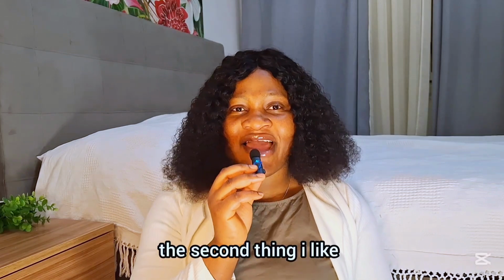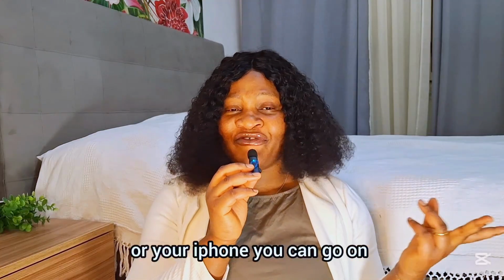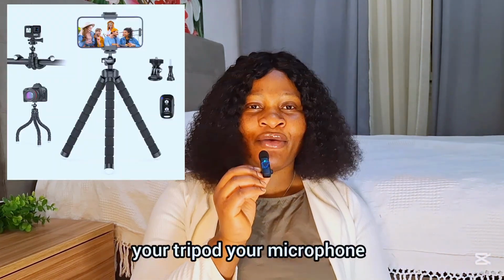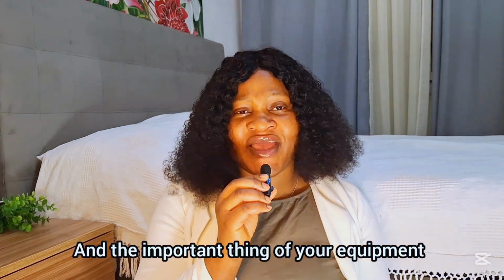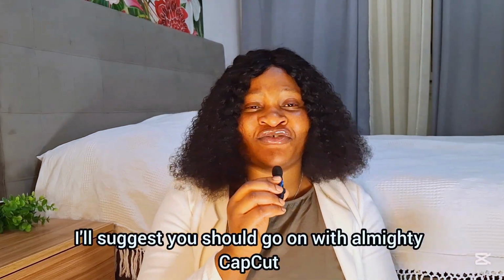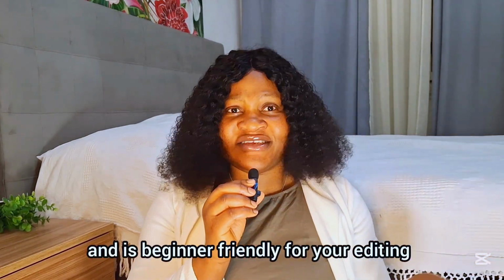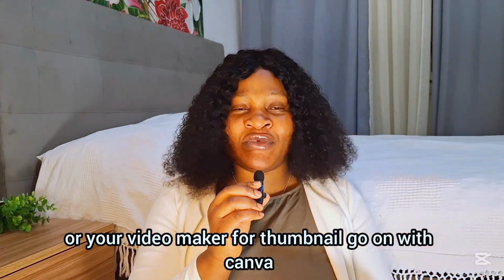The second thing you should get ready is your equipment, which is your phone or your iPhone. You can go on and use your iPhone if you have one, your tripod, your microphone, and you are ready. And the important thing of your equipment is to get your editing app ready. There are lots of editing apps you can use as a beginner. I'll suggest you go on with Almighty CapCut. Yeah, it's so easy and it's beginner friendly. For your editing, go on with CapCut or your video maker. For thumbnail, go on with Canva.